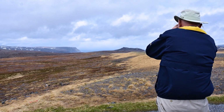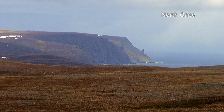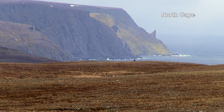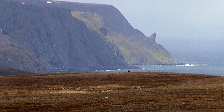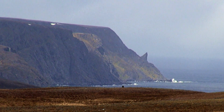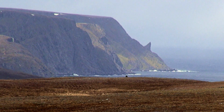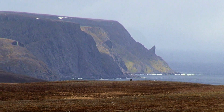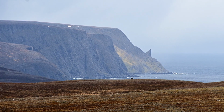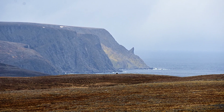So we made it to the North Cape, the mystifying cliff formation that soars 1,000 feet above sea level and that is regarded as Europe's northernmost point. The North Cape itself is where the Atlantic meets the Arctic. Beyond that, it is a no man's land to the North Pole. Explorer Richard Chancellor first discovered the North Cape in 1553 while searching for a northeast passage.